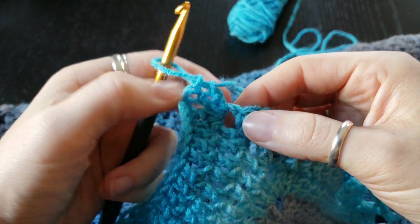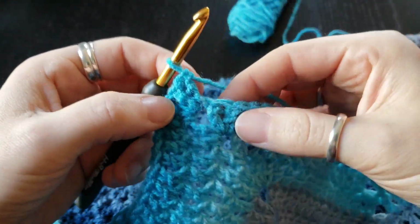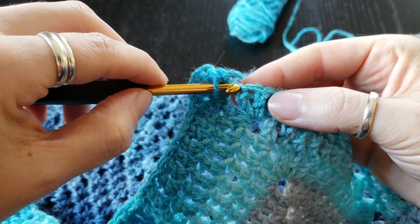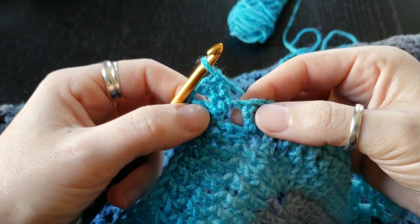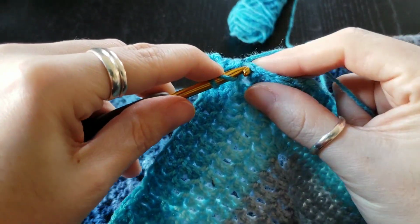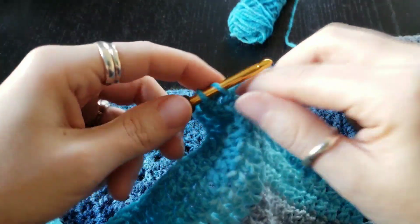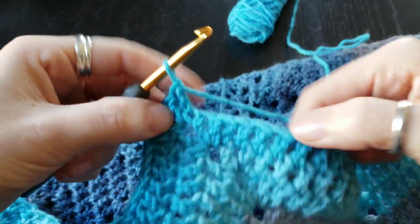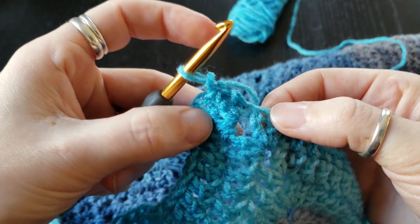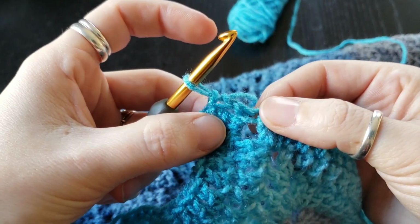Where you want to pull your little cluster over, and the next one you're going into is not going to be this one. It's going to be this one, which is kind of in the top of the cluster before. So this is going to be your first one. So there's your 1. And then you would finish and do all your 14. So a lot of people mistake this as your first one, but technically this is your first one. So you kind of have to move your cluster over.